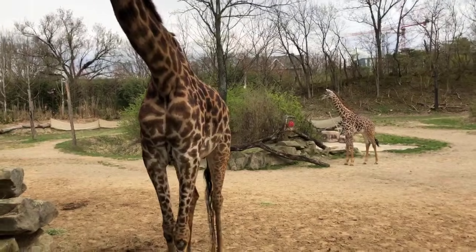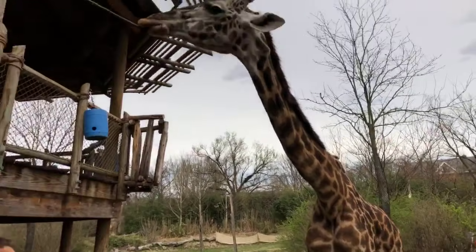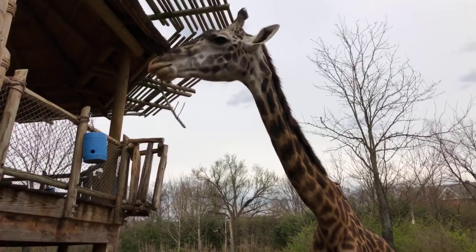Chris asked, how fast can they run? They can run up to 35 miles per hour for short distances, but they could run longer at like 20 miles per hour.